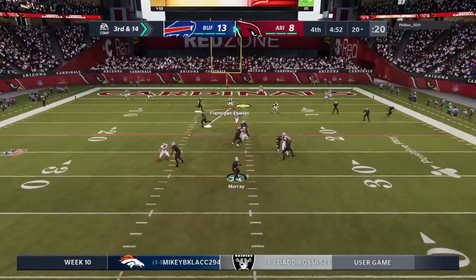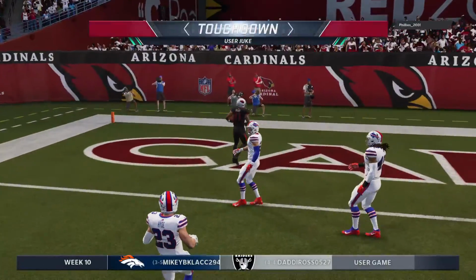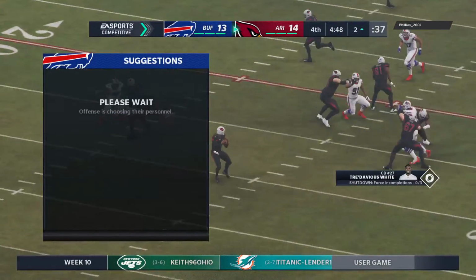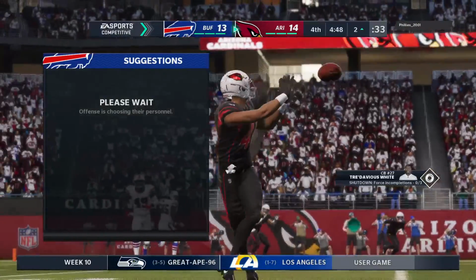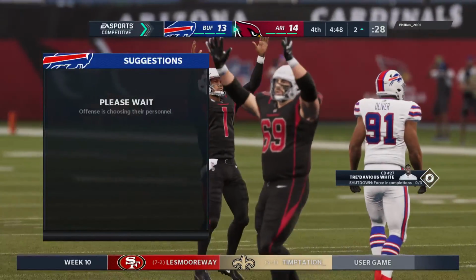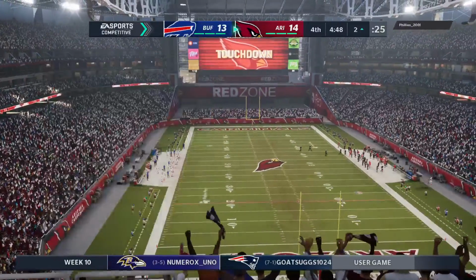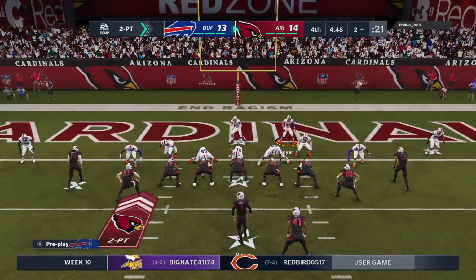Murray with a 3rd and long. Looking left side, and he's got a man. That's Drake. And he'll take this one in for the Arizona touchdown. Kenyon Drake hitting double digits with his 10th touchdown of the season. And the Cardinals have once again taken the lead. Now a big 2-point conversion attempt still to come.